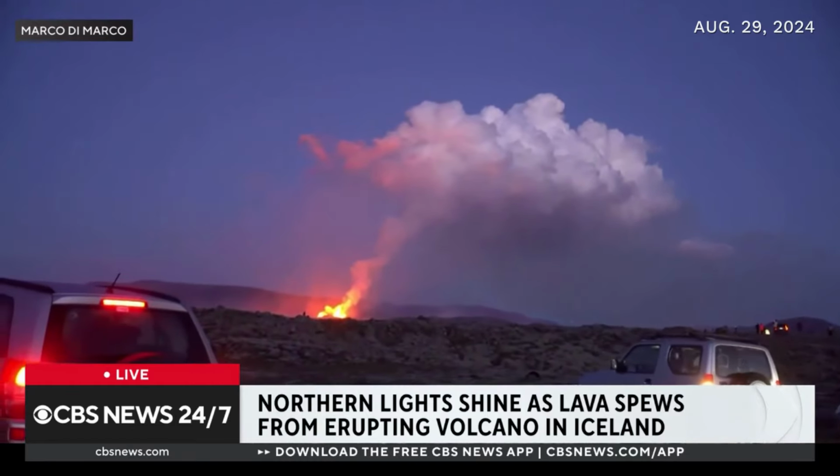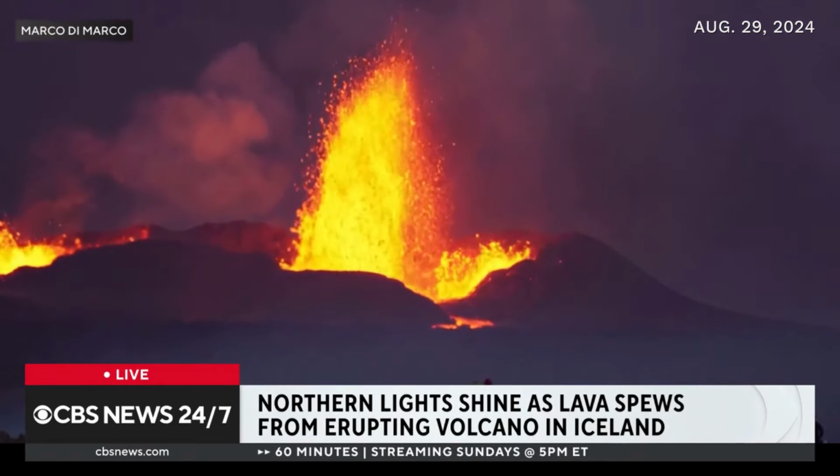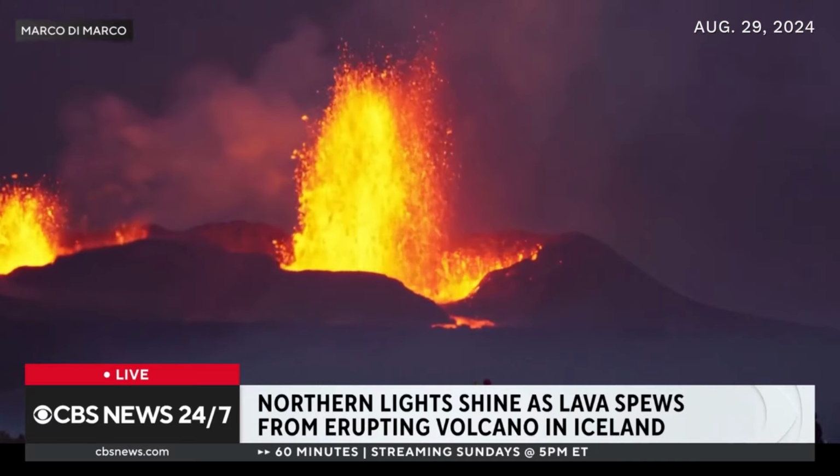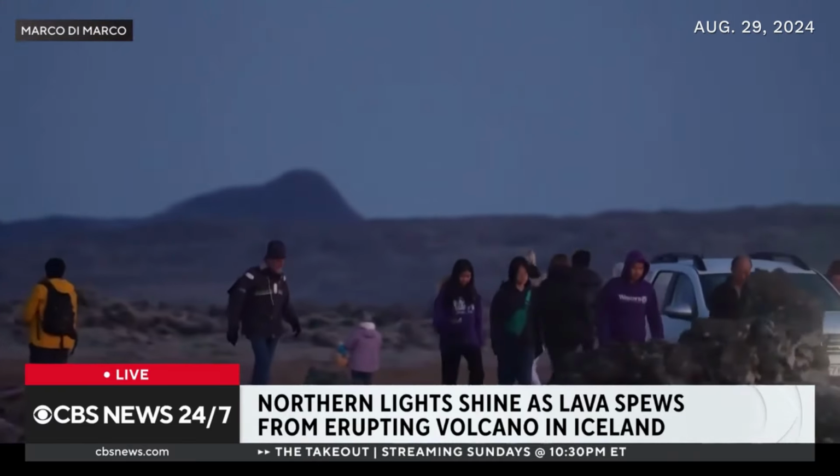At one point, visitors did have to be evacuated from the nearby Blue Lagoon geothermal spa. That is, by the way, and if you've traveled there, you know this, one of Iceland's biggest tourist attractions. However, we're glad to tell you it is open once again.